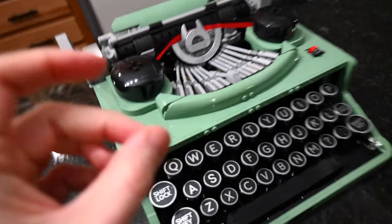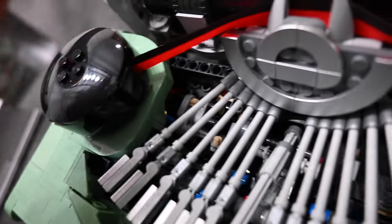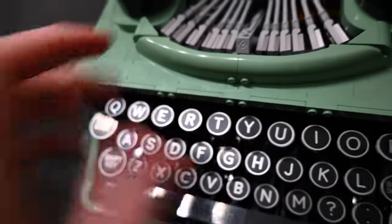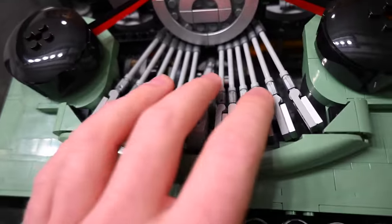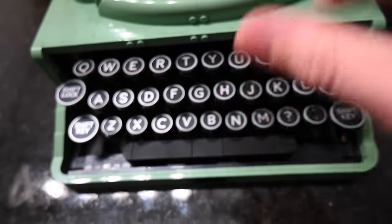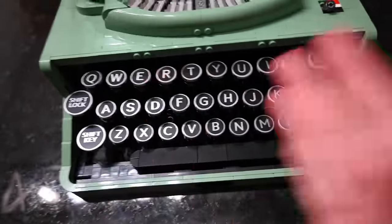I fought this set in various places, including that one that I showed you in one of the updates where you press the keys, which I will show you here in just a moment. But these right here too, trying to get these all in here just right. You're just going through the same thing like 27 times and you're putting all these keys on. That's a whole bag. There's a whole bag of just Technic pieces.